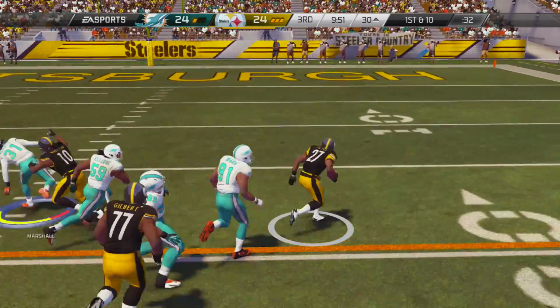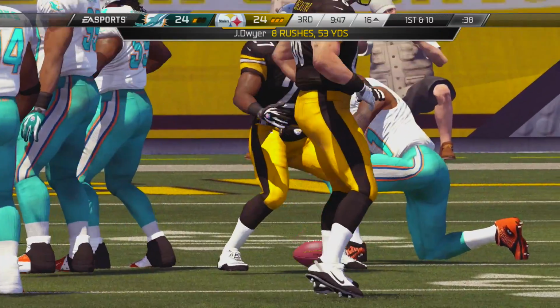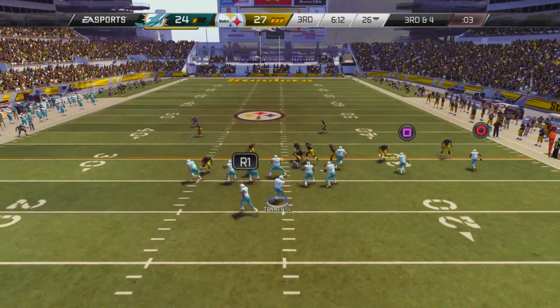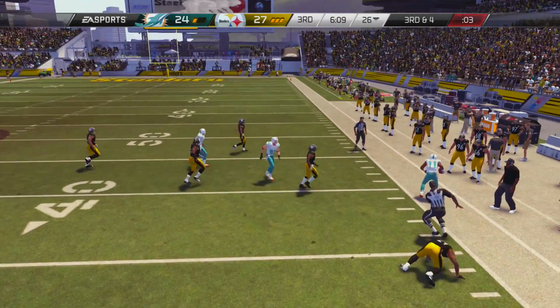Jonathan Dwyer again with the juke move. Look at that. That was pretty. He gets the first down. That's going to end up setting up the field goal, and the Pittsburgh Steelers are now up 27-24 midway through the third quarter. But Mike Wallace comes up with this catch on 3rd and 4.